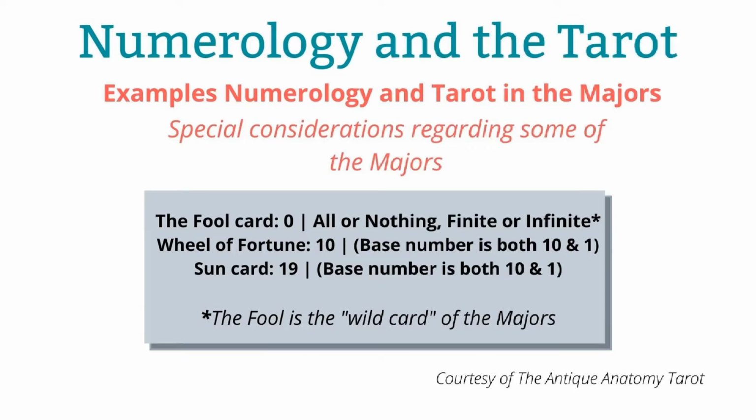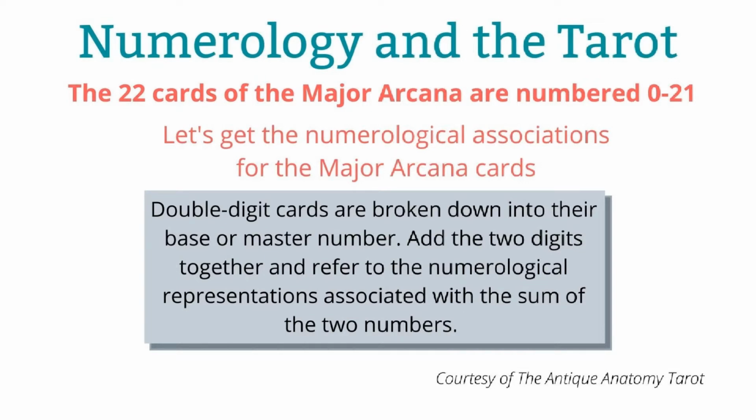Next up, the Magician, which is represented by number 1, and the Wheel of Fortune representing number 10. They are already at base numbers. Well, the 10 can be broken down even further to 1, right? 1 plus 0 equals 1. So it can have, and it will show you that in a moment, 2 companion cards. So it's like a little triplet, I forgot what you call that when it's 3. A threesome. So we have a few of those, but the double-digit cards are broken down, and that is how we get to our companion cards.